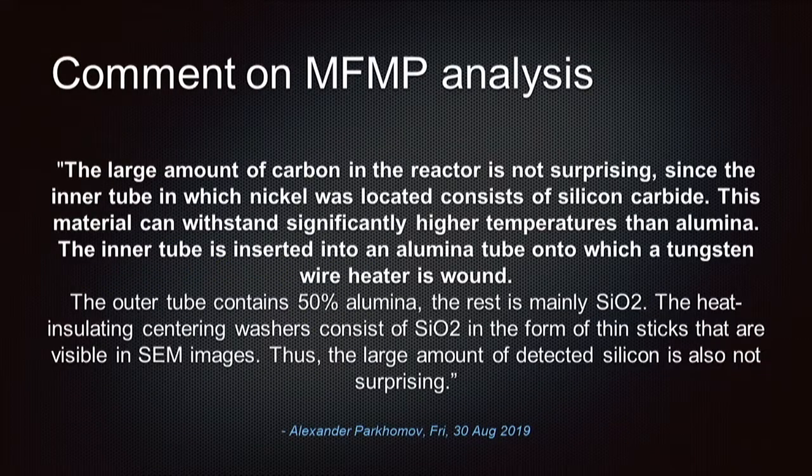The large amount of silicon and carbon in the reactor is not surprising, since the inner tube, in which the nickel was located, consists of silicon carbide. Okay, so this was not disclosed until now. This material can withstand significantly higher temperatures than alumina. The inner tube is inserted into the alumina tube in which the tungsten wire heater is wound. The outer tube contains 50% alumina, the rest is mainly silicon dioxide. The heat insulating center washers consist, and that's where the detail comes from.